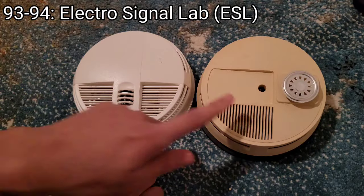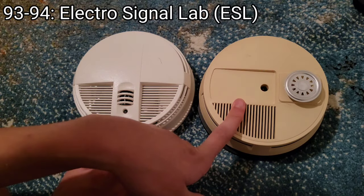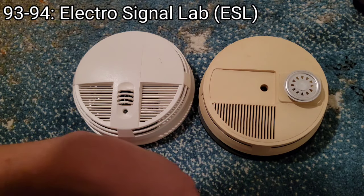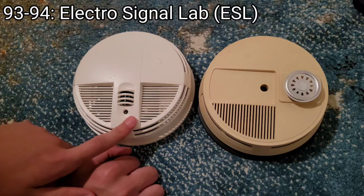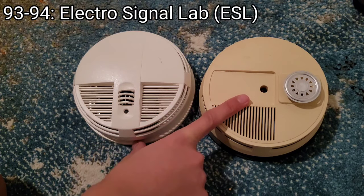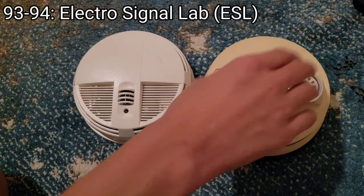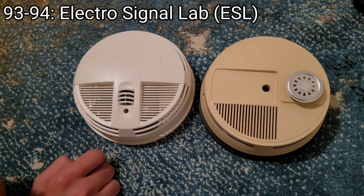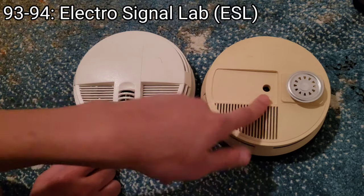These next three are system detectors. The first two are made by the company ESL, and here they are. This is the older, and this is the newer. So this one right here is the ESL 445CT smoke and heat detector, and this is an ESL 449CT smoke and heat detector. And this one came out of my uncle's, and has an interesting little thing here. That's the heat sensor, this is also a heat sensor. And this is the little things for the lights.